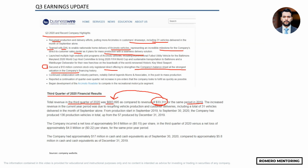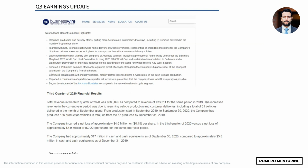In terms of their production, let's see here. The increase in revenue in the recent current year period was due primarily to resumed vehicle production and customer deliveries, including, okay, so this is already mentioned at the top. From production start in September 2019 to 2030, the company has produced 136 production vehicles in total, up from 57. Okay, so they're definitely growing production by triple digits. So that is good. I'm curious to see what the growth rate will be in the upcoming year and over the next 12 to 24 months.